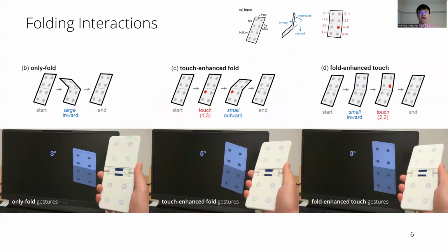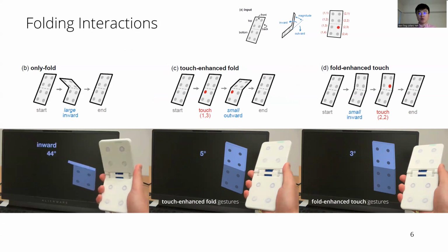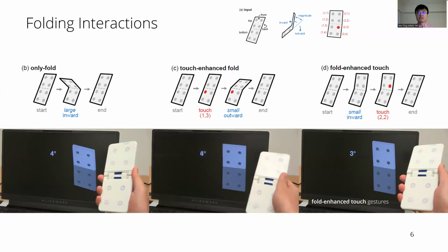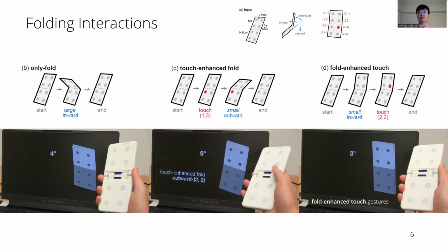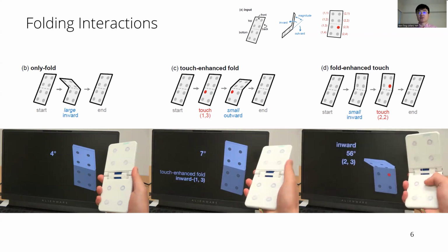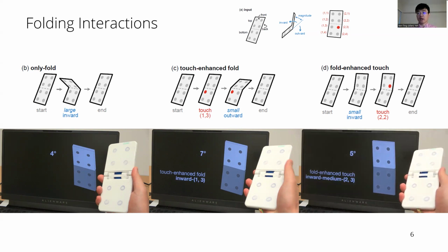Then we propose three types of folding interactions. Only fold describes a gesture that folds the device without touch. Like the video shows, we can have a small outward fold or a medium inward fold. Touch enhanced fold is the gesture that touches the screen first and then folds the device, such as touching location 22 and performing an outward fold, as shown in the video. Last, fold enhanced touch is the gesture that folds the phone first, then touches the screen, such as folding the screen inward and touching location 2-3.